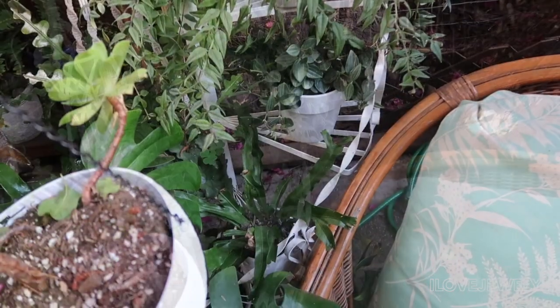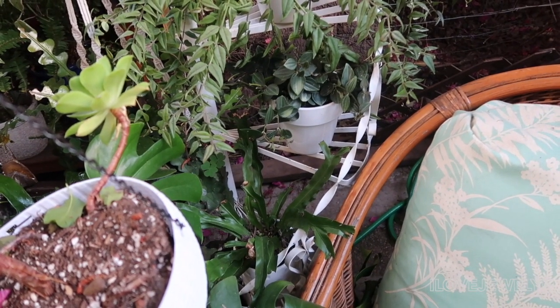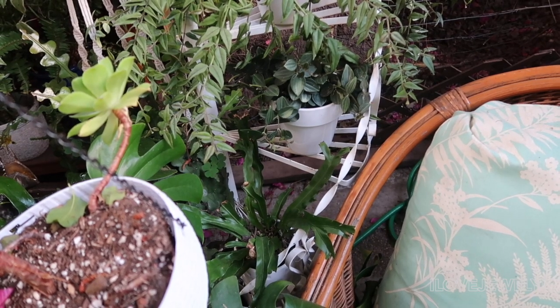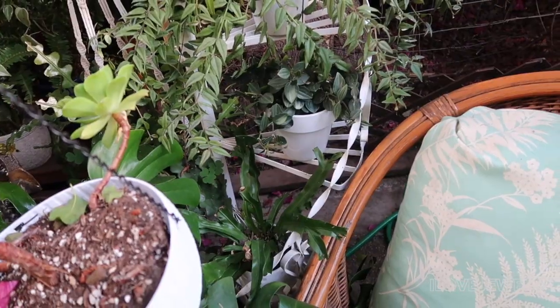You guys are awesome. Corner here, tucked away, you see my fishtail bird's nest fern. And it's living life here, super happy. So I'm gonna keep it here, and I always rotate my plants. So that's kind of what's hitting in that corner.